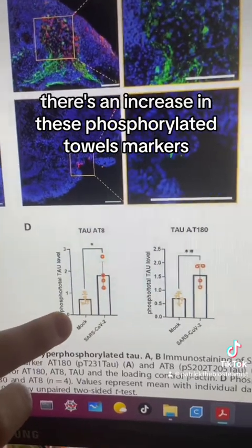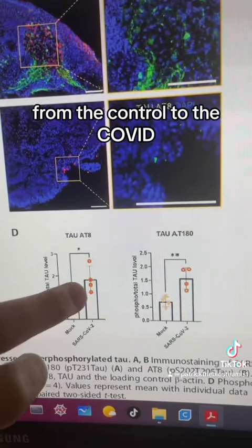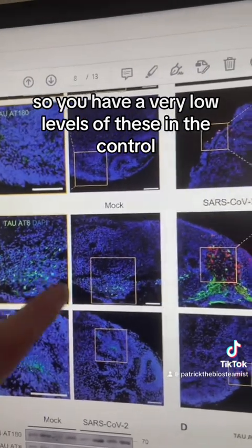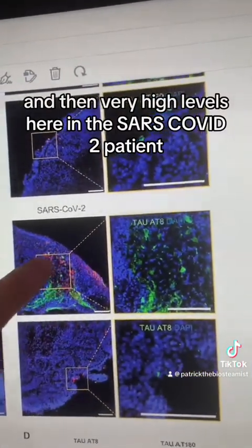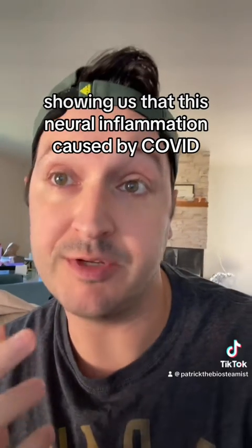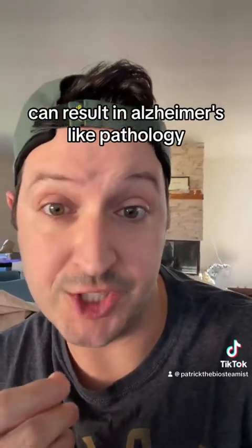And then again, there's an increase in these phosphorylated tau markers from the control to the COVID. And then this is what it looks like. So you have very low levels of these in the control, and then very high levels here in the SARS-CoV-2 patient, which provides another piece of the puzzle, showing us that this neuroinflammation caused by COVID can result in Alzheimer's-like pathology.